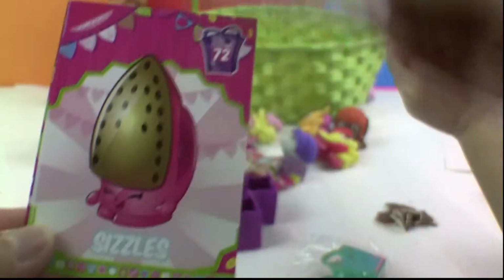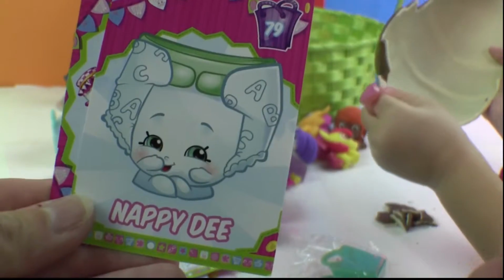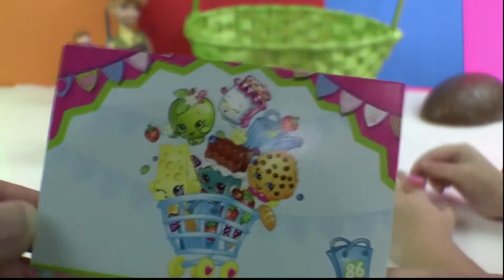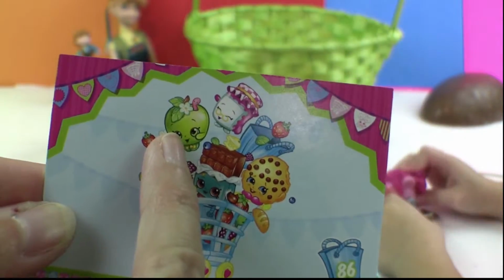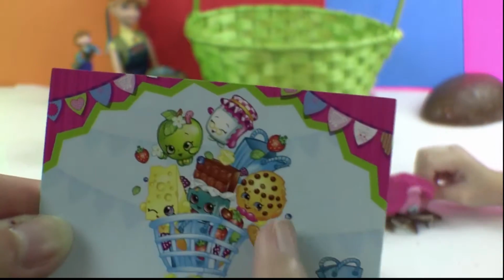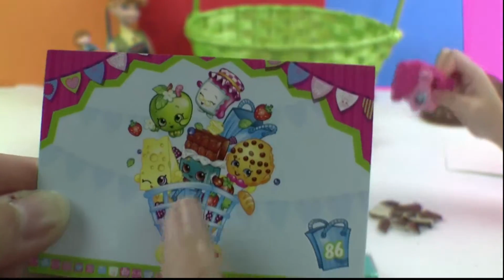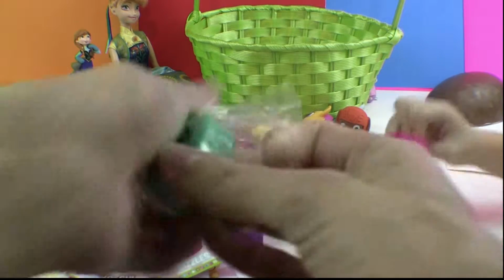Ice Cream Dream. That says Snopkins. 58. Sweeps, 65. Sizzles the Iron, 72. Nappy D, 79. And another one. Oh, look at those in there. What's that? Meow. Cheesy. Apple Blossom. What's this one? Apple Blossom. Grand Jam. Cookie Cookie. And what's that in the middle? CD Satin. One of my favorites. 86.